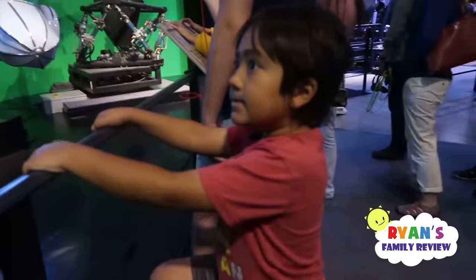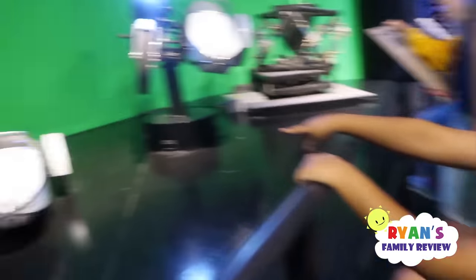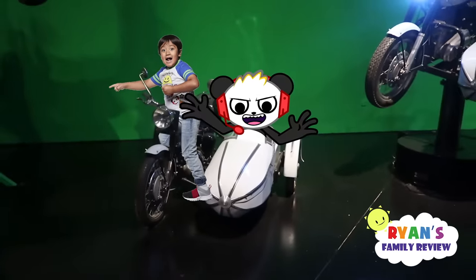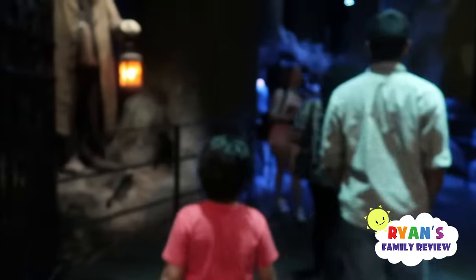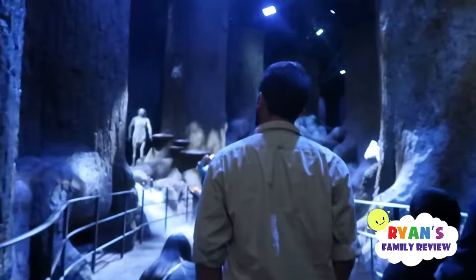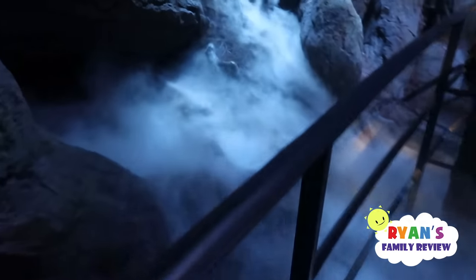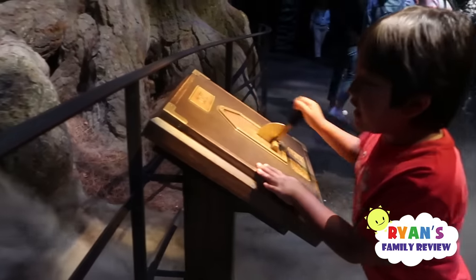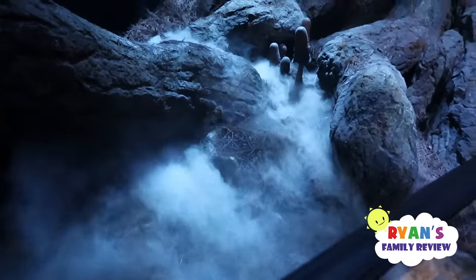Whoa. Ryan, which one would you want to ride on? That one? That one looks kind of cool. Ryan can ride there, and then Combo can be next to him. Now we're going to go on the Forbidden Forest. Look, Hagrid's been guiding us. Whoa, this is cool. Wow. What is that? Wait, this is daytime. This is nighttime. Oh, you changed the color.